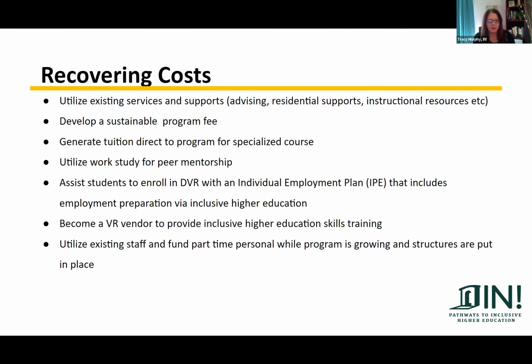And then while the program's growing, we often have found utilizing existing staff or funding part-time personnel. At one of our community colleges for the first year, the director was part disability services and part inclusive higher ed to kind of balance out some of the costs as the program was growing. So there's different ways to think about how we can use existing staff or part-time or shared resources to not have the cost be so heavy on the inclusive higher ed program at the start.